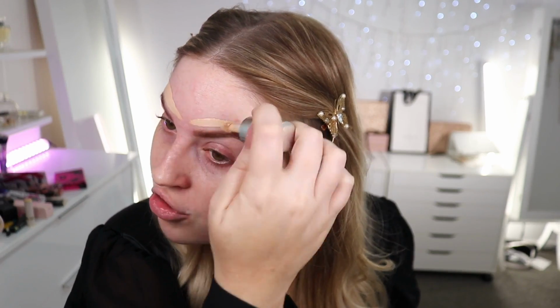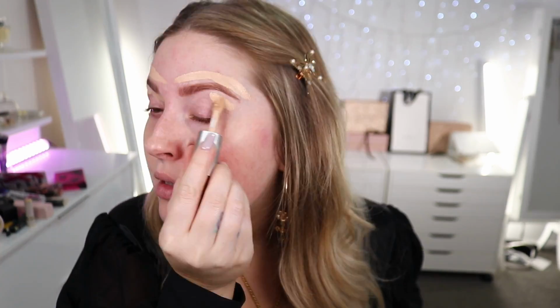This is by Beauty Bakerie. It is the Instabake 3-in-1 concealer. I think the packaging is adorable. It comes in tons of shades. My shade is 014 I Choose Me, and I'm just going to draw this around the brow. You can get quite a sharp line with the actual applicator, but I will go in with a brush just because I'm clumsy. This dries down to a satin matte finish, but it doesn't look dry, which I really like. And the coverage is really good.